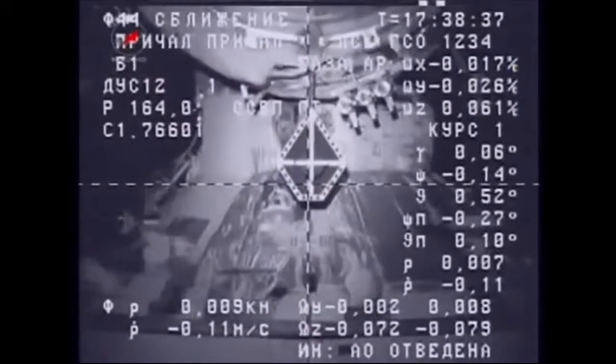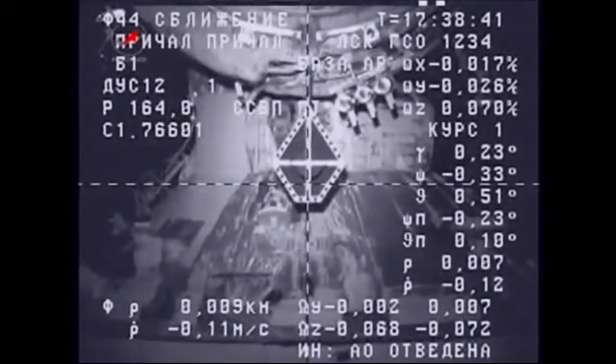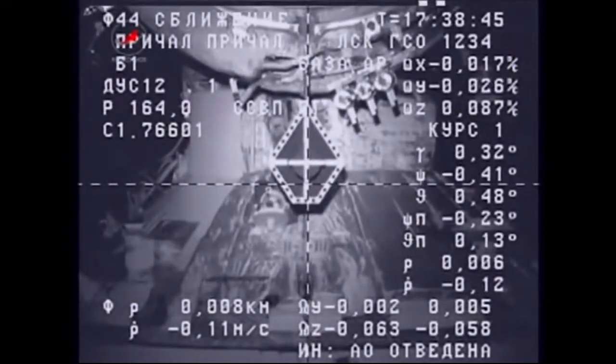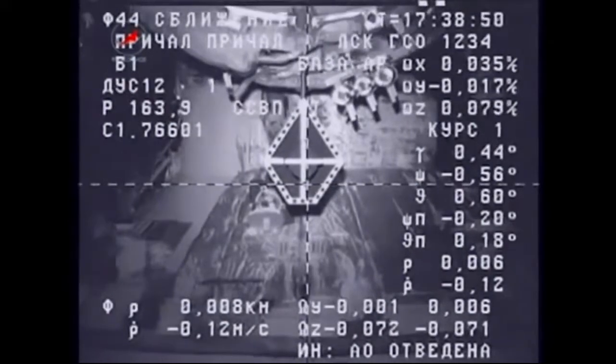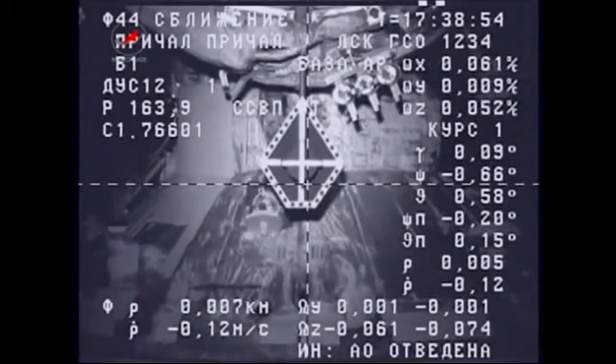A little bit of a roll. Copy. A little bit of a roll. Approaching 3 meters. Copy. And flight controllers now standing by for contact and capture, as this Progress spacecraft is just moments away from docking.